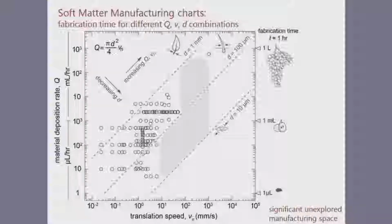Or if I wanted to make an object that's 1 milliliter in size at that same high resolution feature size, I'd have to move my nozzle at about 1 meter per second, which is much harder to achieve and hasn't yet been achieved.